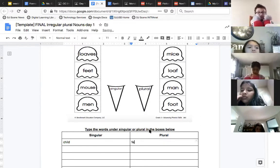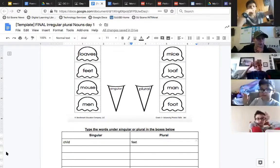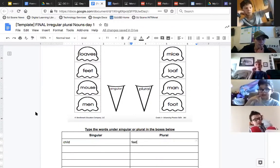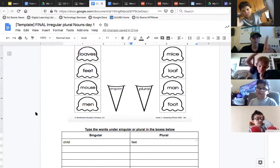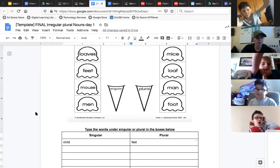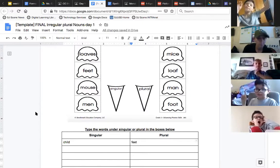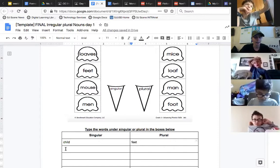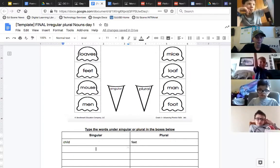What about mouse? Who can tell me what mouse would be? Is mouse going to be singular or plural? Phoenix? Does mouse mean 1, or does that mean more than 1? Mouse. 1. It means 1. So I'm going to put it on the singular side. So I'm going to come over here, and I'm going to type in mouse.